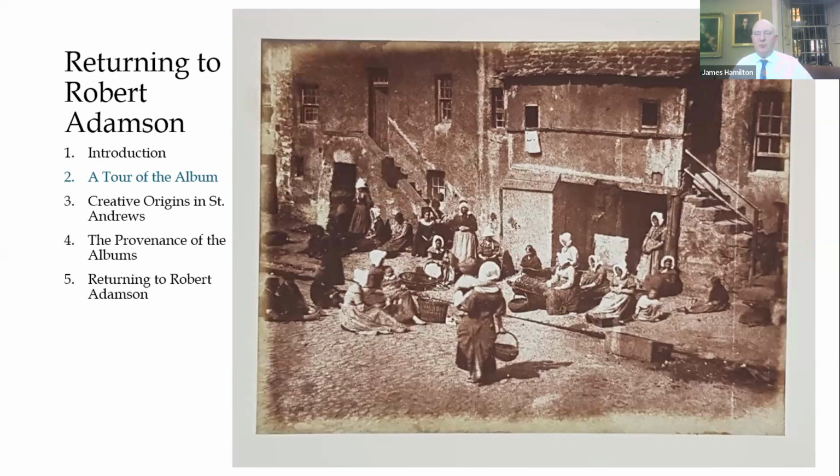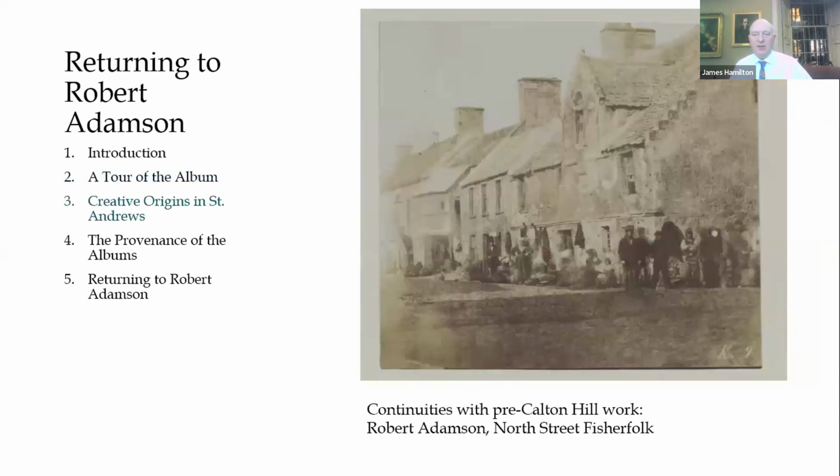We know from Professor Smith's scholarship that the community here was of great interest and concern to Dr. John Adamson as a medical man. And we know that it was also of great interest before his move to Edinburgh for Robert Adamson, as we can see from this pre-1843 picture of the same community.